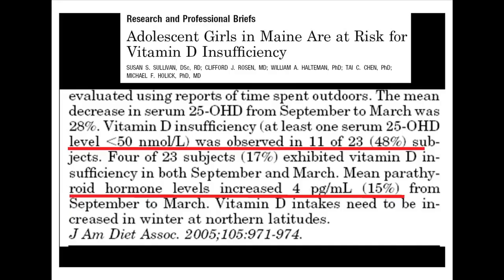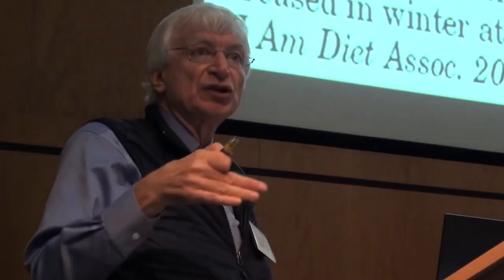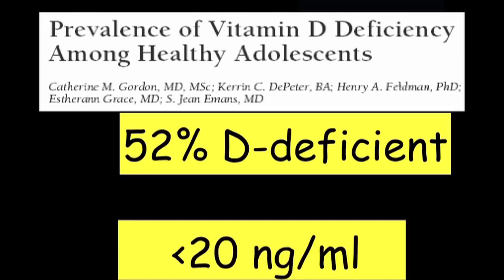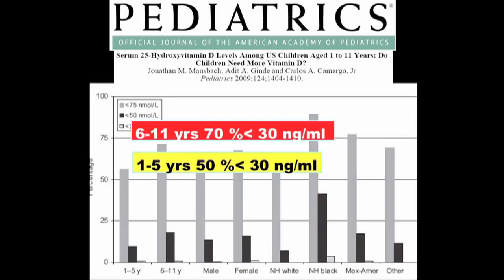And there's the paper, right? Less than 50 nanomoles per liter was observed, okay, in 48% of these subjects. Again, Journal of American Dietetic Association, Cliff Rosen was one of the authors. In Boston, these are teenage children, 52% throughout the year deficient. Pediatrics, from the NHANES data set, children 1 to 5 years of age, 50% deficient or insufficient. 6 to 11 years of age, 70% deficient or insufficient.